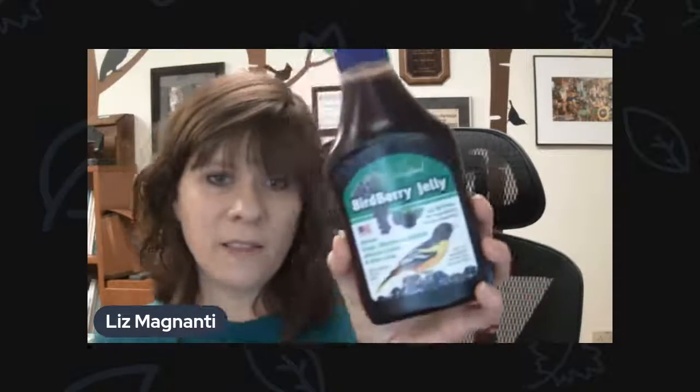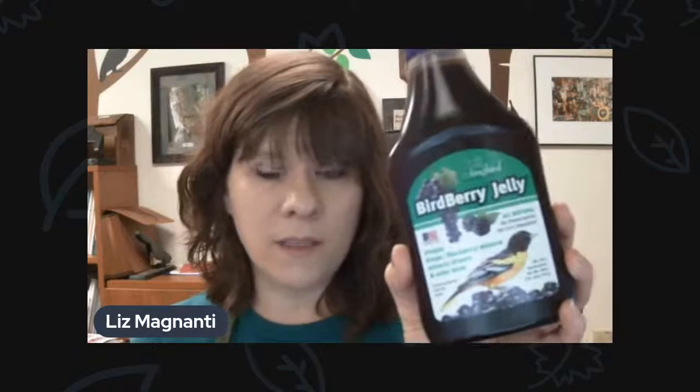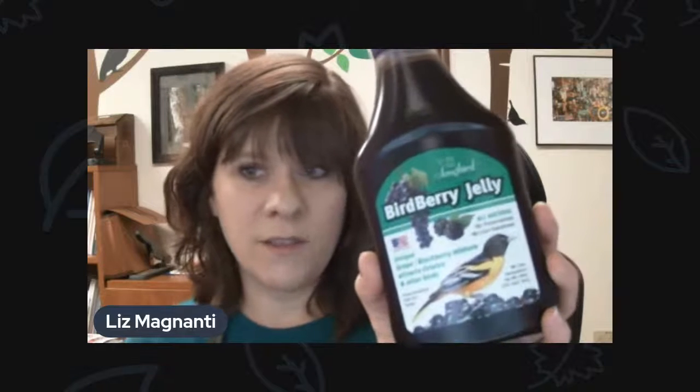So then as far as Orioles go, we were just talking Orioles, the jelly. So this is what they like the most out of everything. So they'll drink nectar. You can also feed them orange slices. So you can slice an orange in half. They'll eat that, especially early in the season. They seem to really like the nectar and the oranges. And then all season long, they'll eat the jelly. So this is a mix of grape and blackberry. It's called birdberry jelly. And the Orioles really, really like this quite a bit.